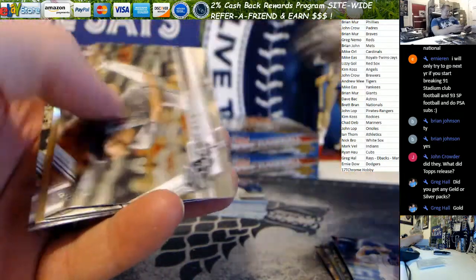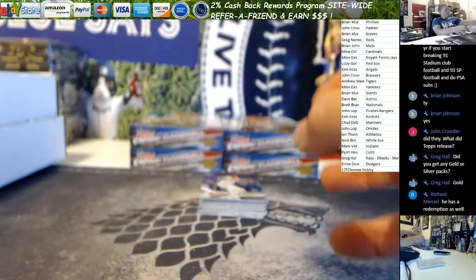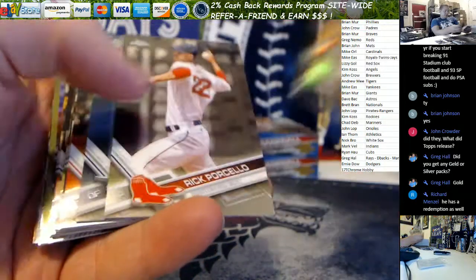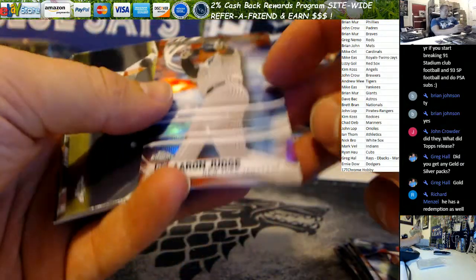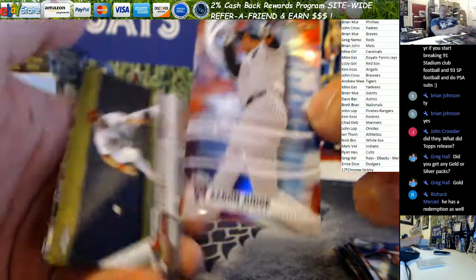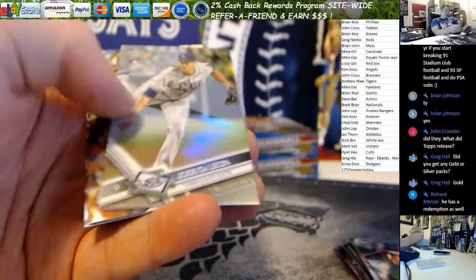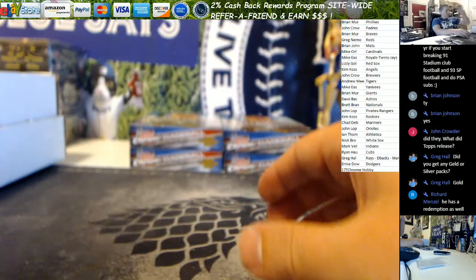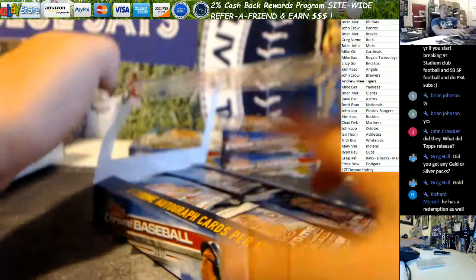Contreras. Sanchez and Yuli Gurriel and another Benny. And on the flip side, we got Mazzara. Jacoby Jones. Stroman. Damn, another Judge rookie. He's got a very large lead over Bellinger in rookies now. Freshman Flash. Sanchez, DeLeon, Mazzara, and Xander Bogaerts. There's no way to look at it like a reverse release calendar either, John. That's bugging me because I could have sworn Topps had something.